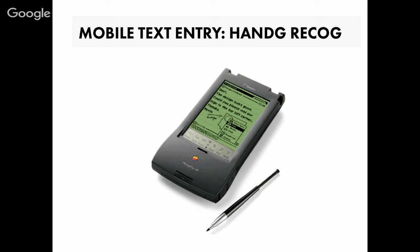We should at least look back historically at what other people have done. Do folks know what this is? No guesses? The Newton, yes. This is the Apple Newton, Apple's first foray into a small tablet or pad kind of device. At the time, handwriting was very hard to do, and people used other techniques for text entry. Apple said, no, you're just going to write, and then it's going to pause for a second and give you this back. It was error-prone for sure, and that created a bad user experience.